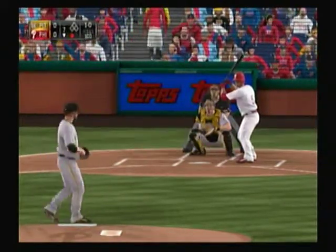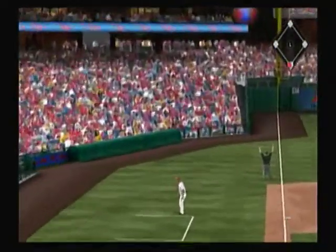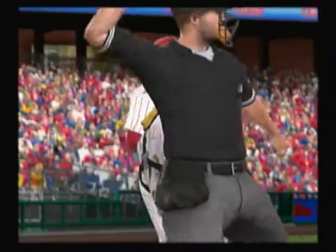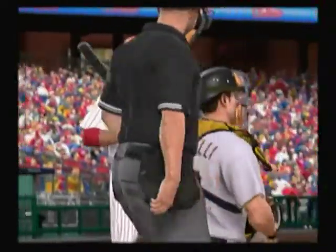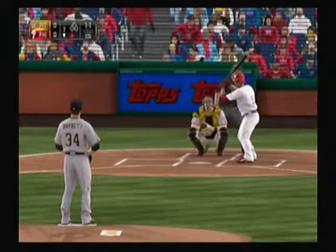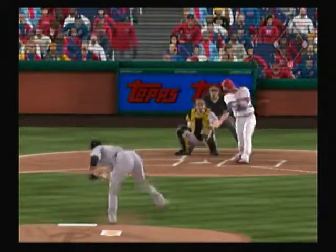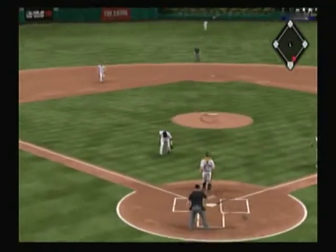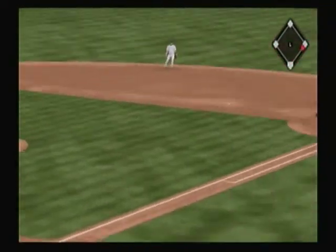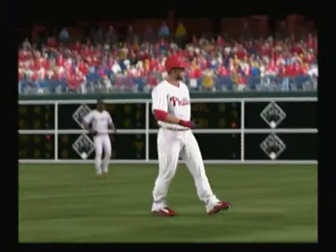Now the 1-0. Hit hard down the line toward the coaching box. It's a foul ball. Now the 1-1 pitch. And he takes a big swing here, but this winds up a little tapper to the left of the mound. Throw on to first, 2 gone.